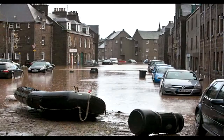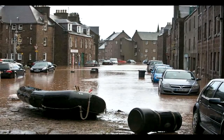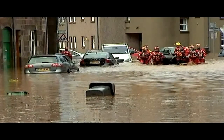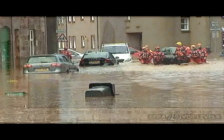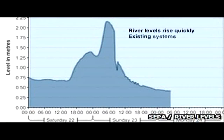The flood events of 2009 and 2012 resulted in major parts of the lower Old Town being badly affected by flooding. The existing river level monitoring system reports on an hourly basis. However, the graphic shows how rapid the rise in the river levels can be. Therefore, a system that reports river level data on a real-time basis was required.